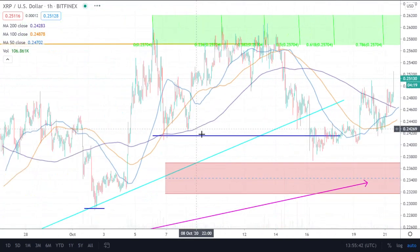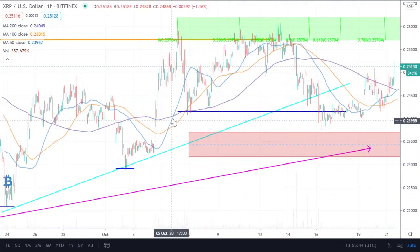I've changed up some colors here and everything because I just wanted to make things a little bit more clear.